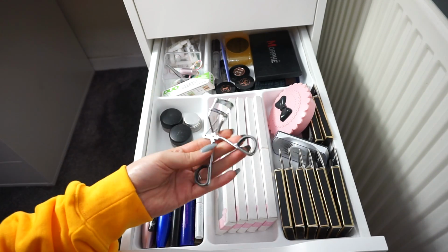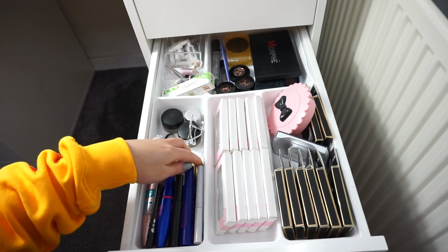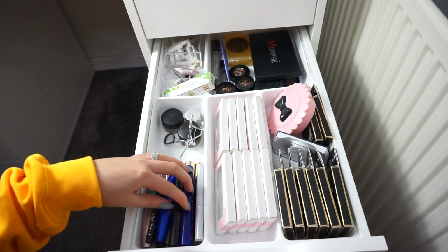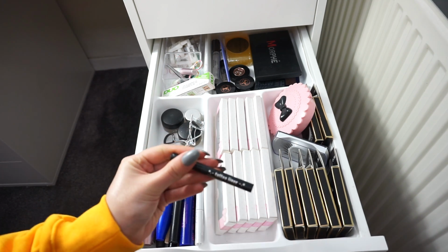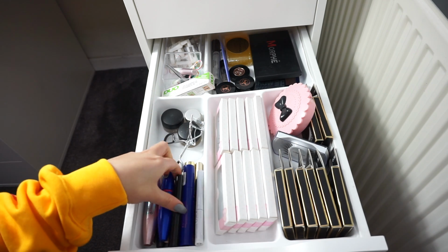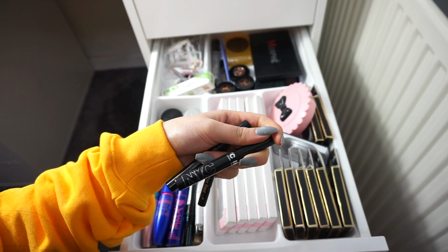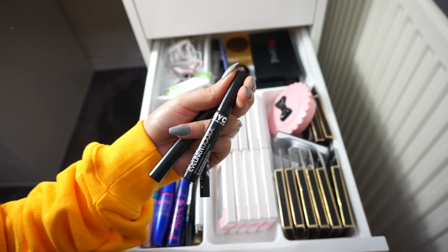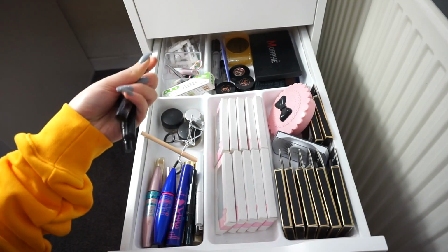And then we have some eyelash curlers. That's a must when your lashes are non-existent like mine. Down here we have mascaras and eyeliners. So I have this Kat Von D tattoo liner, which is awesome, but my favorite eyeliner is the NYC liquid eyeliner, and this is the blackest eyeliner I've ever owned. It's so good and it's matte, so I'm obsessed with this one.